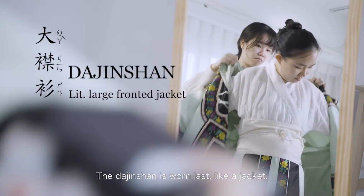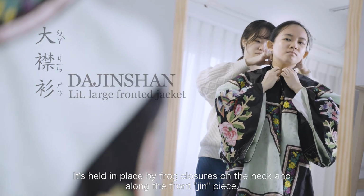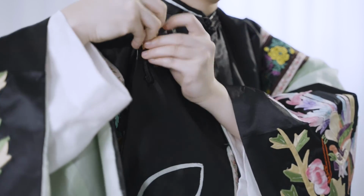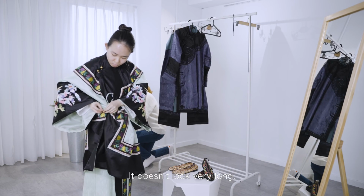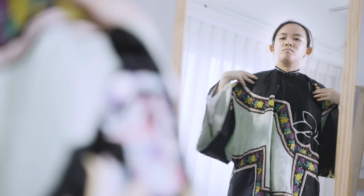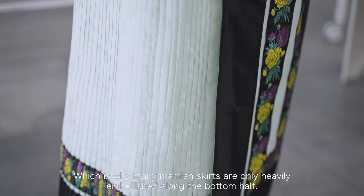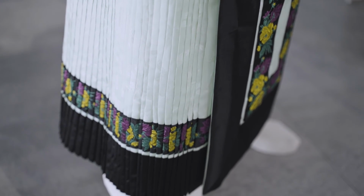The dajinshan is worn last, like a jacket. It's held in place by frog closures on the neck and along the front jin piece. When it's displayed flat, like in museums, it doesn't look very long. But worn, dajinshan from the 1870s to the 1910s were generally almost knee length. They covered the top of the mamian skirt, which is why many mamian skirts are only heavily embellished along the bottom half.